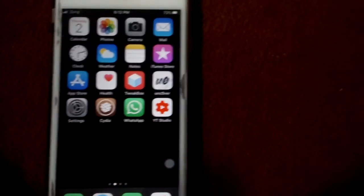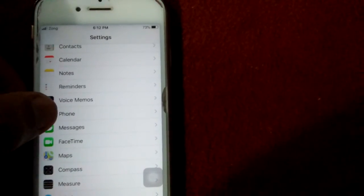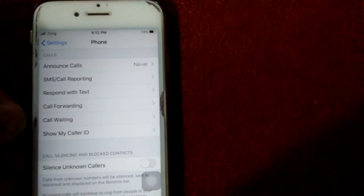Solution 1. Go to Settings, scroll down, tap Phone and tap Call Waiting. Turn off the call waiting.